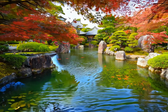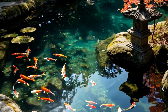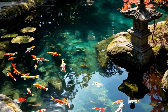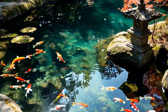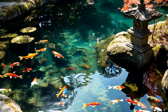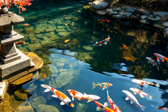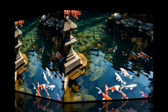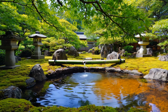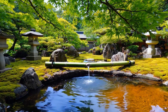4. Add subtle movement with small recirculating features to maintain water quality. 5. Position viewing areas where morning and evening light will create magical reflections. And 6. For authentic koi ponds, include areas of shade and proper filtration systems. For smaller gardens, even a container water garden can incorporate these principles. It's not the size that matters, but the thoughtfulness of the design.